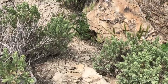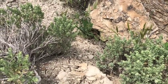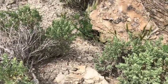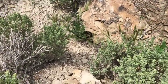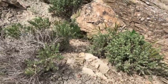Actually, I jumped back, and I think there's more chance of me having a heart attack than being bit by a rattlesnake, but I'm glad he gave me some warning because I would be out here in the middle of nowhere. Anyway, he's not happy, and I'll let him be.